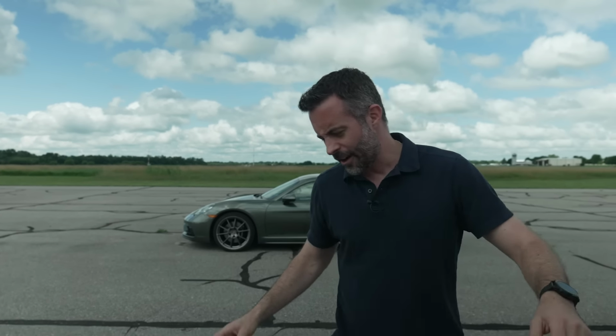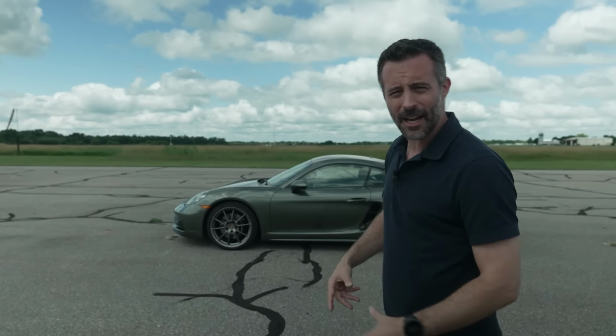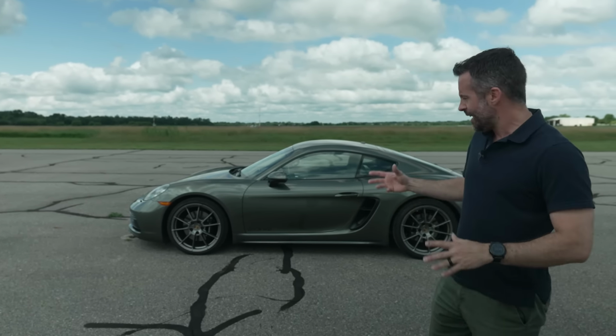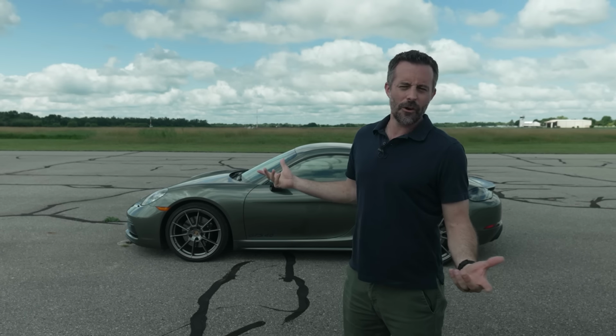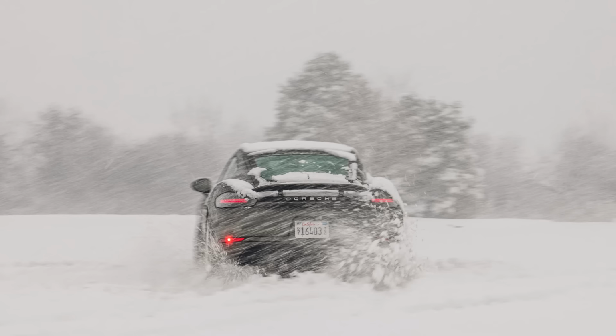Let's talk about winter. When this car showed up for testing, literally the first day, it got dumped on, like 6 inches of powder on top of ice that came from freezing rain earlier that day. Now, look, we get it. Porsche owners would consider driving a car like this in real Michigan winters an unforgivable amount of abuse, but we're not most Porsche owners. In fact, we kind of get a perverse joy out of seeing what these cars do in real winter.